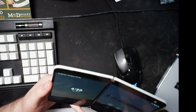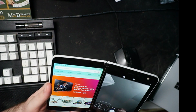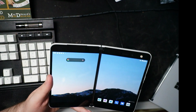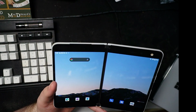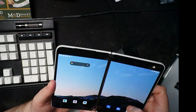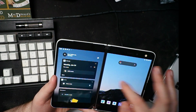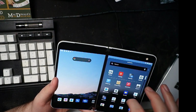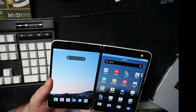How's it working so far? So far, so good. So far, we have not had any issues with it. We've had the classic, typical issues of the Surface Duo, where it launches applications without you touching anything. But so far, so good. I've not had any issues with this so far. I mean, the fluency of this is good. I like the fluency of this, because that's what I was really scared about, was how fluent it would work. Would it glitch out and bug out?